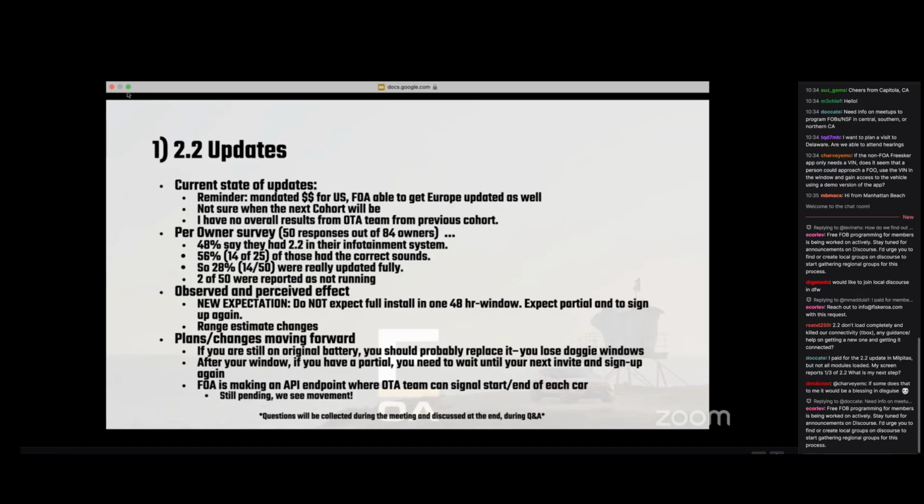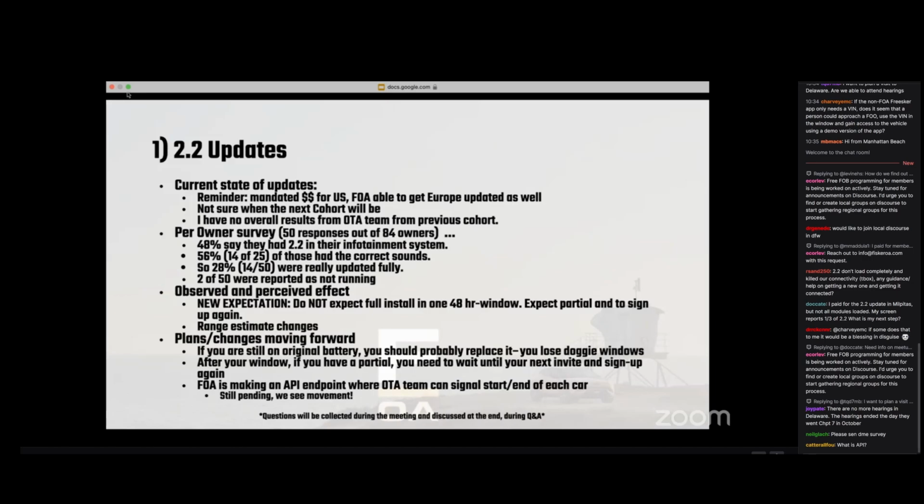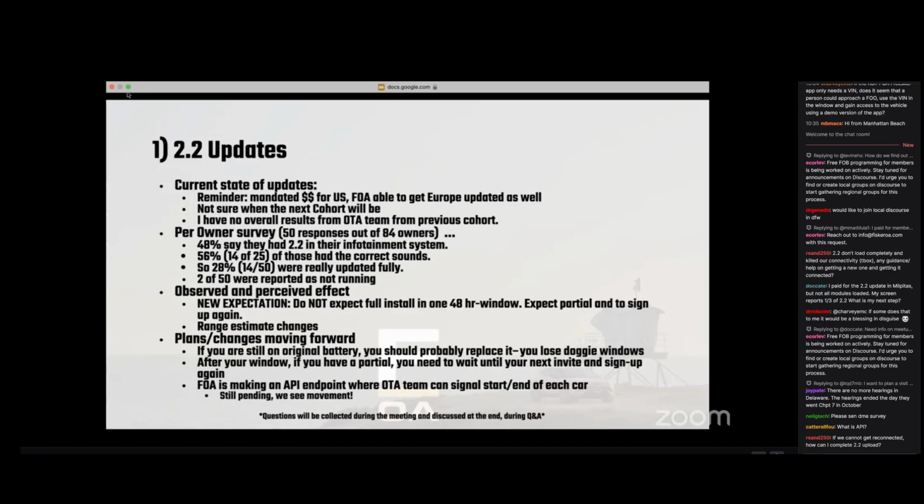Right, and I know people can read, but just to be clear, the API is a way for the OTA team, who is not FOA, to communicate with the owner of each car to say, we're starting install now, and we've ended this portion of the install now, so you can drive. Is that correct? Yep, so there'd be an email that says you're 2 hours away from starting. Don't touch your car. You're done now. You should have this software. Or you're done now, you didn't get all the way, you need to do XYZ instead. So there's room. Go ahead, Chris.